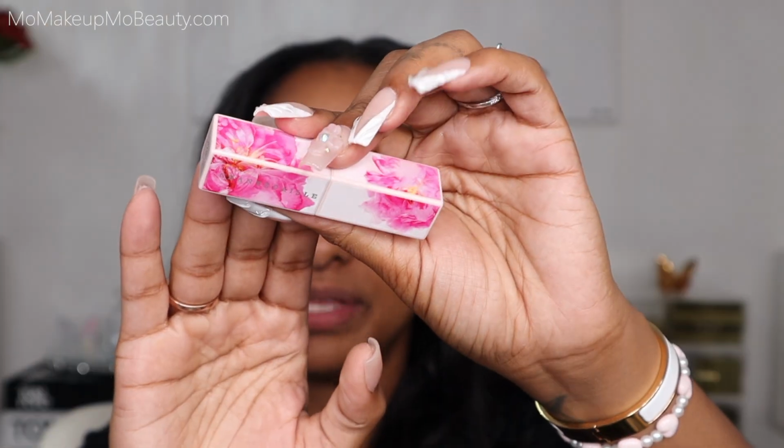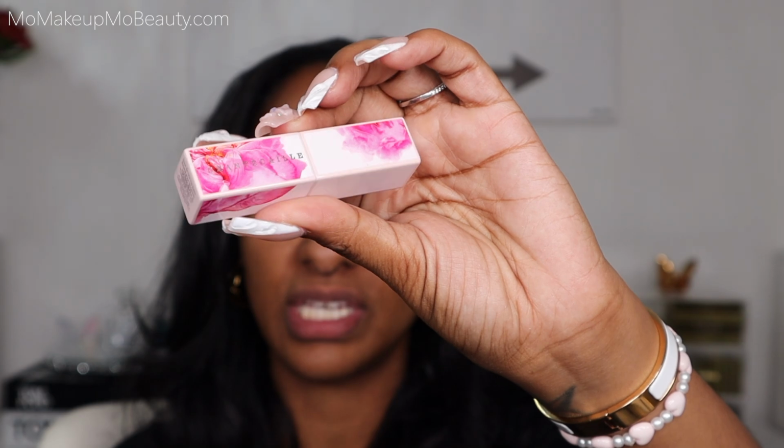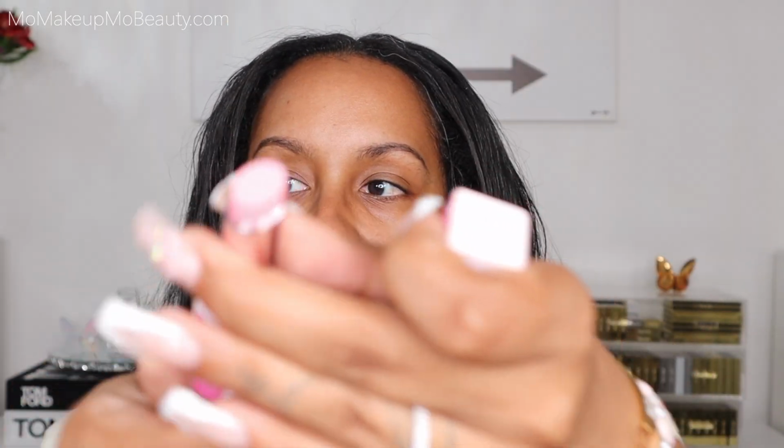I want all the balms because I've tried everything. And I will continue to try everything. Look at the packaging. It's very Chantecaille, very luxe. The print goes all the way around. There is the balm.